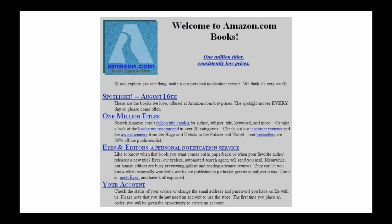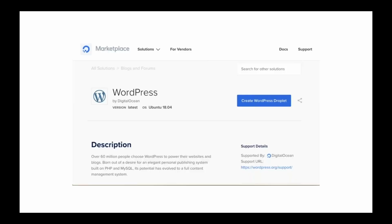Amazon.com, first version, right? It's easy to be fooled into thinking in these days that every product that we know and love came out fully formed in one fell swoop, but it's not true. And even at DigitalOcean, as we learn more about our marketplace, the very first version we put out there was literally a catalog of different applications. And so we use this mantra ourselves.